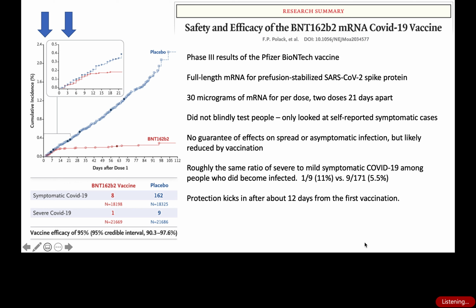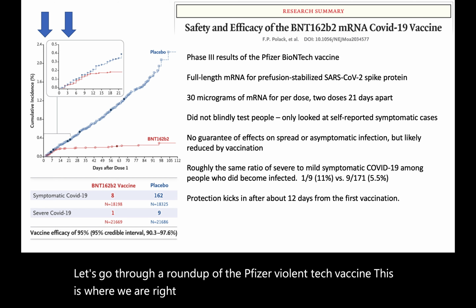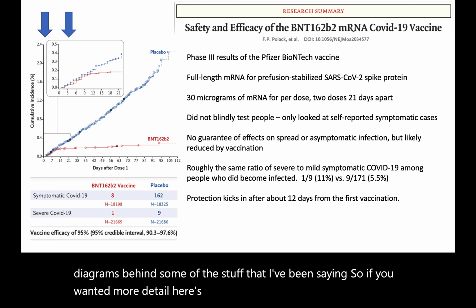All right, hello. Let's go through a roundup of the Pfizer BioNTech vaccine. This is where we are right now, and this is some of the scientific diagrams behind some of the stuff that I've been saying. So if you wanted more detail, here's the more detail, and I'll try and keep this pretty quick and light.